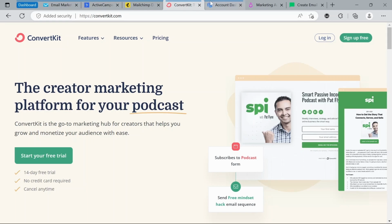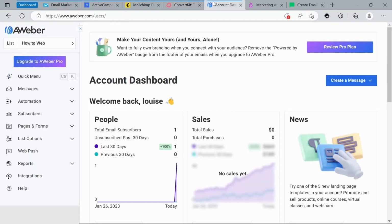Number 5 is Aweber. Aweber is a reliable and user-friendly email marketing platform that offers a variety of features, including autoresponders, email newsletters, and landing pages. It's a great option for small businesses and startups that need a reliable and affordable platform.